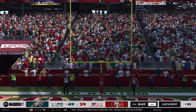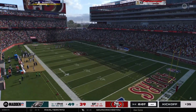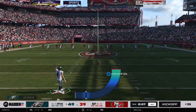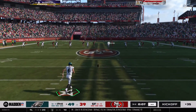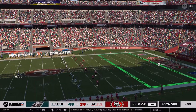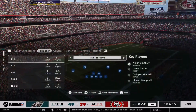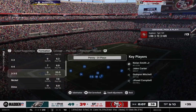Point after added on by Elliott. And the Eagles make it a 10-point ball game. 49ers 39. Jake Elliott to kick off for Philadelphia. Elliott's all set for the kickoff. And he just sends this out and over the end zone, so no threat of a return. They're going to spot the ball up at the 35 to begin this drive.